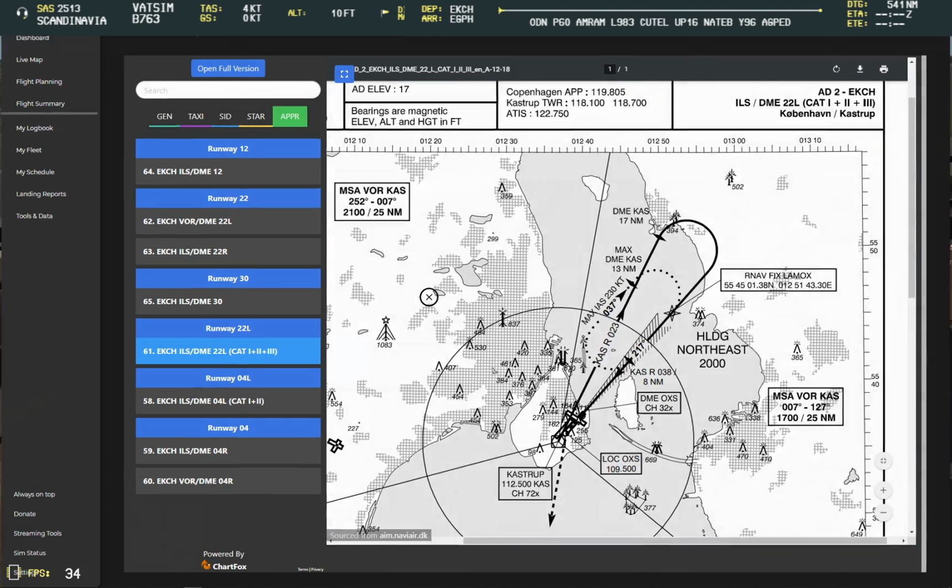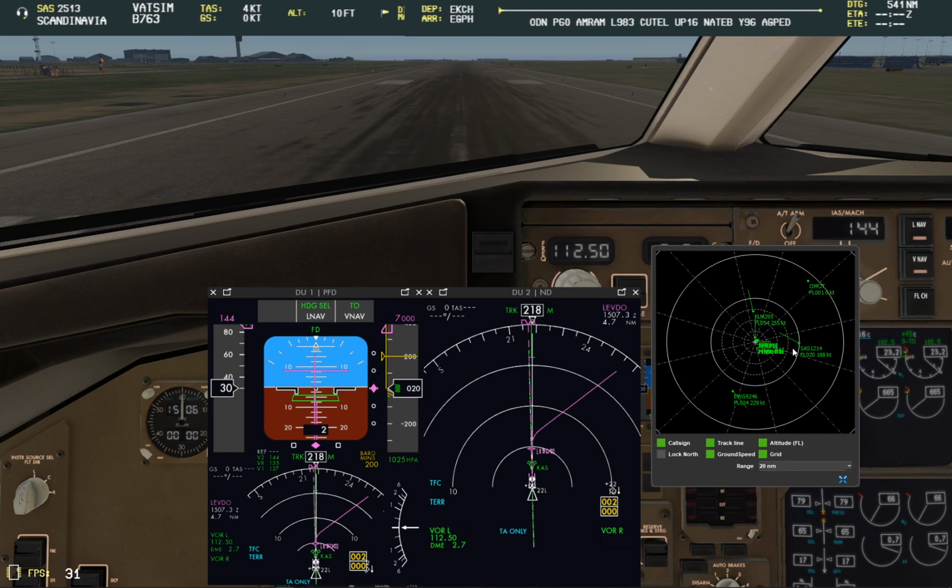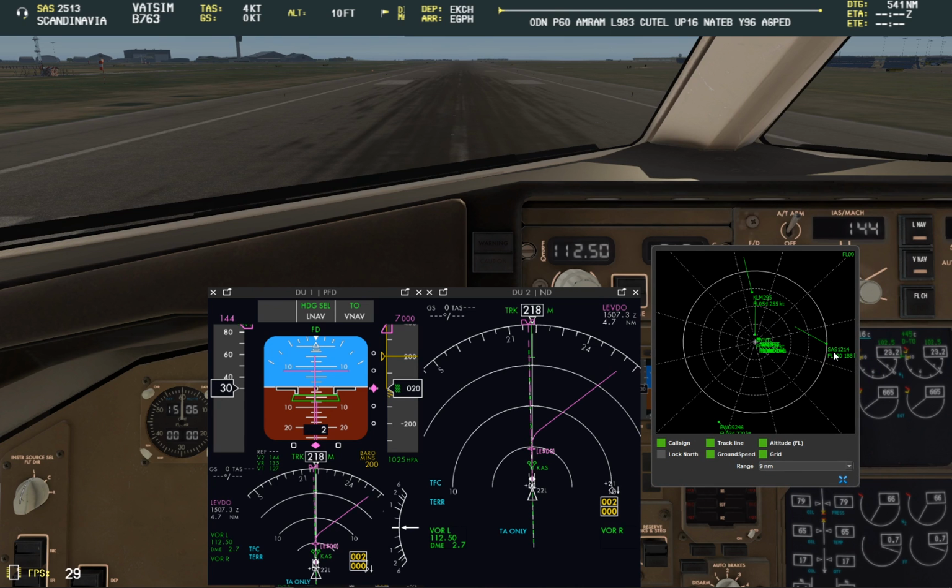No, we can say the volume doesn't make sense. So the Scandinavian 1214 guy here, this guy who just took off without clearance and instruction, he's here. He's on frequency 122.77, whatever that is.